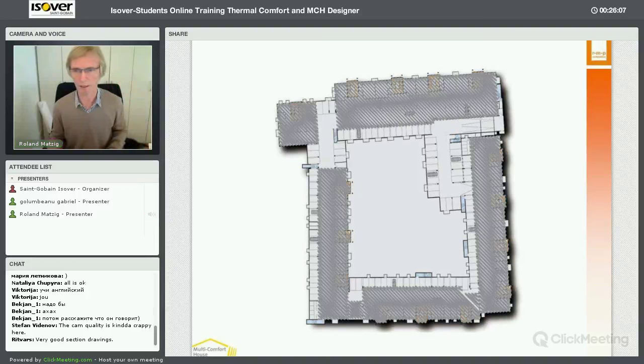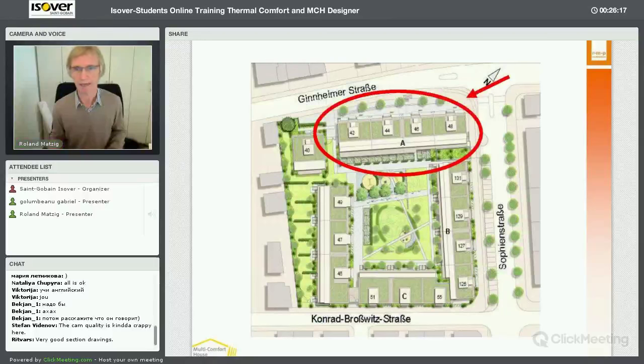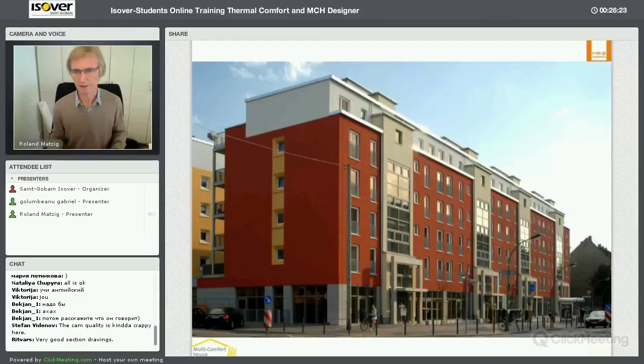Only the house, the top, is in Passivhaus quality. The 4 houses are placed on this ground floor on this parking lot, like the gray lines here show. And just to give you an idea how these houses look, this is the house called A. You can see this is facing basically northwest.